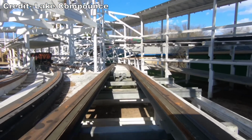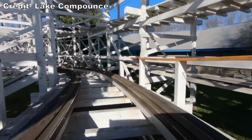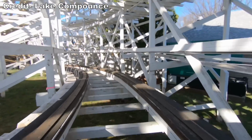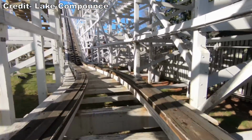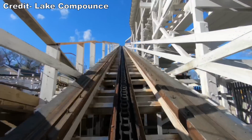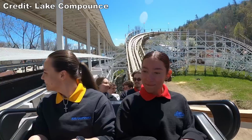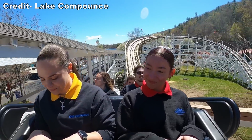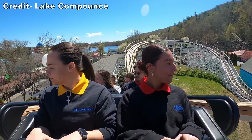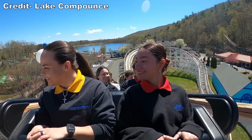Wildcat begins by slowly rolling towards the lift hill. This part is a bit of a shake still, which actually now makes it one of the rougher parts of the ride. This is a testament to how good Gravity Group did. You then have an 85-foot or 26-meter tall lift hill. Since Wildcat is at the very center of the park, the lift offers some nice views of the entire property, especially if you look behind you at the lake.